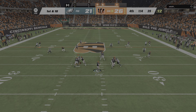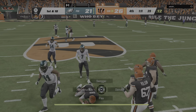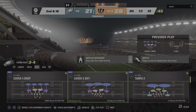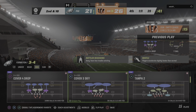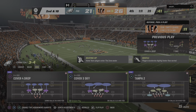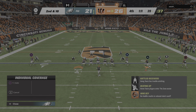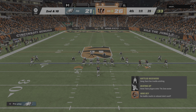Now it's Burrow. It won't be a sack, but it's no gain, and it brings up second down. The Eagles going to take the first of their timeouts as they'll talk things over prior to this upcoming second down play. Late in the game, he's certainly doing everything in his power to buy time for his guys to make a play, but in this case, he's surrounded, and all he has room to do is to get back to the line of scrimmage.